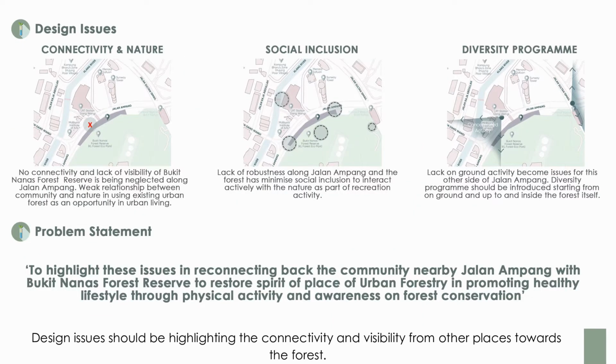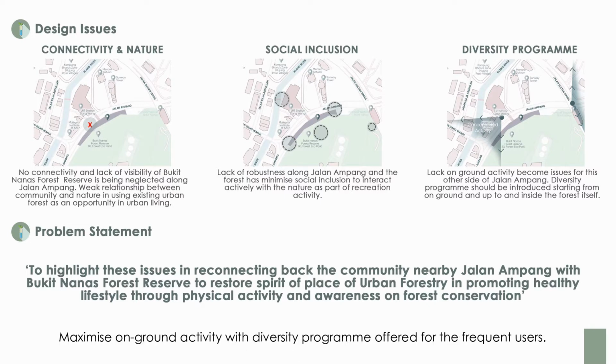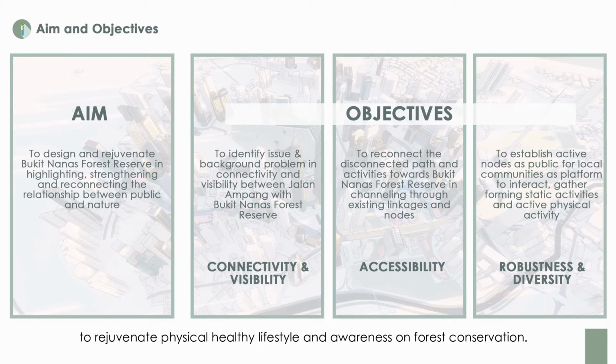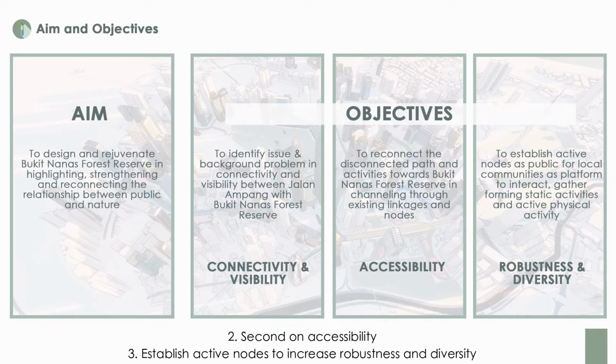Design issues should highlight the connectivity and visibility from other places toward the forest. Social inclusion with nature is needed and able to increase robustness along Jalan Ampang. Maximize on-ground activity with a diversity of programs offered for frequent users. Therefore, this design will highlight reconnecting the community with the Bukit Nanas Forest Reserve to rejuvenate a physically healthy lifestyle and awareness of forest conservation. The objectives tackle, first, connectivity and visibility, second, accessibility, and third, establishing active nodes to increase robustness and diversity.